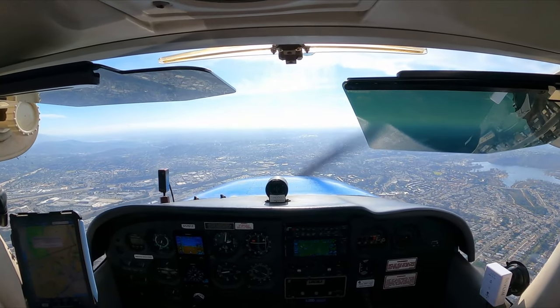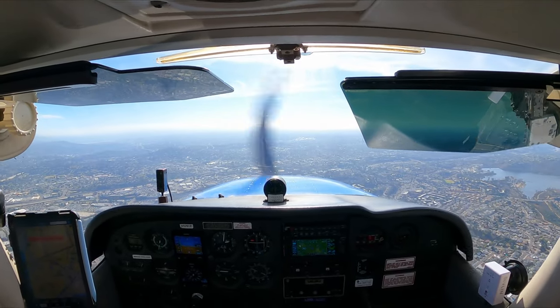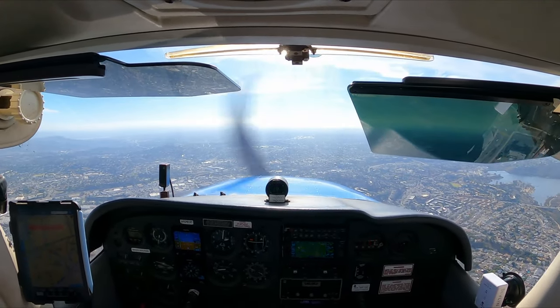Number 5? Left 360. Holy crap. Left 360. This is why I don't fly into Montgomery that often. Turn base. Archer 5 Bravo Mike, hold short, runway 28 left.